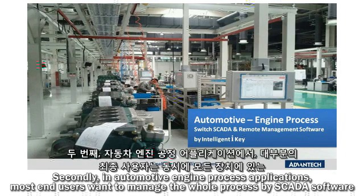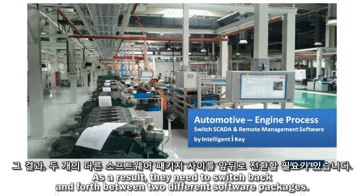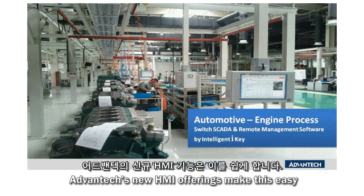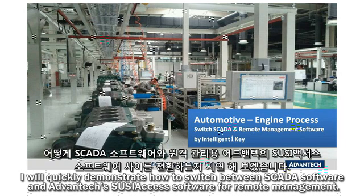Secondly, in automotive engine process applications, most end users want to manage the whole process by SCADA software while simultaneously knowing what the status is for each panel located at the AV station. As a result, they need to switch back and forth between two different software packages. Advantech's new HMI offering makes this easy. I will quickly demonstrate how to switch between the SCADA software and Advantech's SUSI software for remote management.